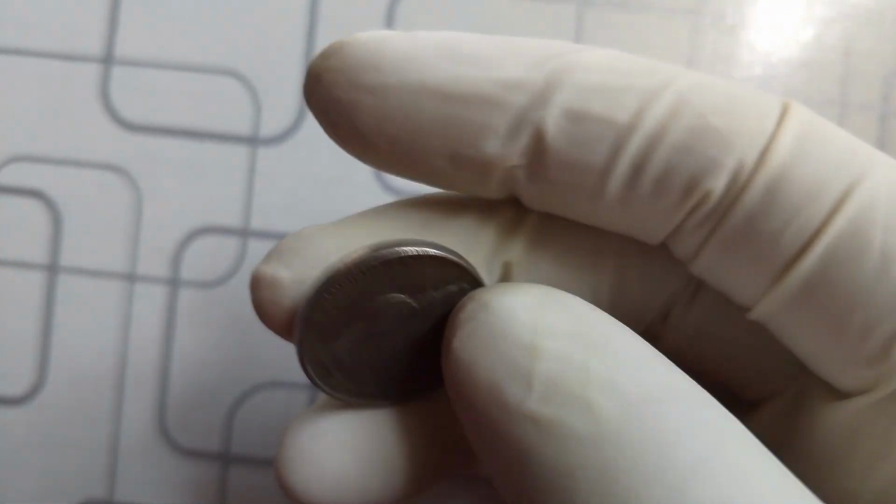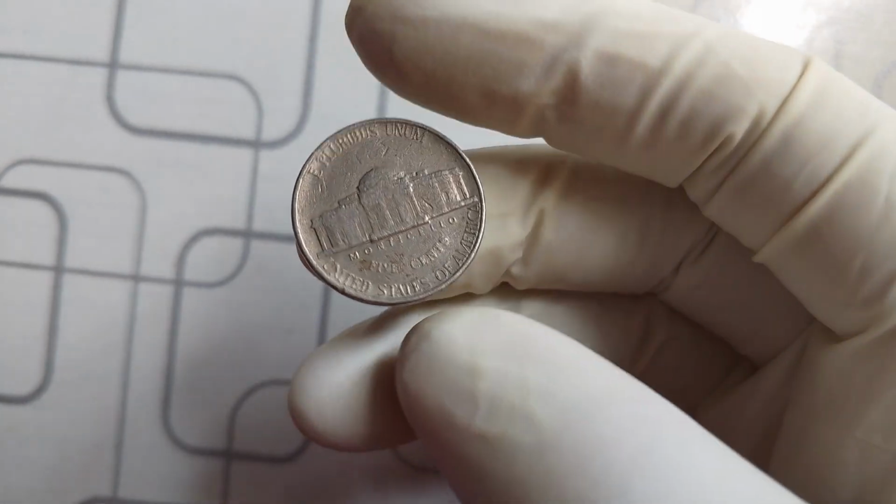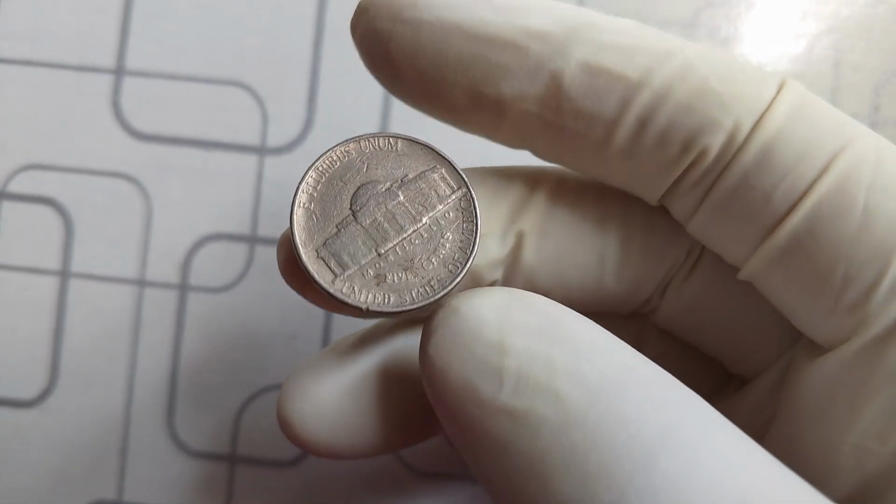This is the paradox of modern coins. Despite high mintage numbers, very few survive in the elite grades that collectors chase.